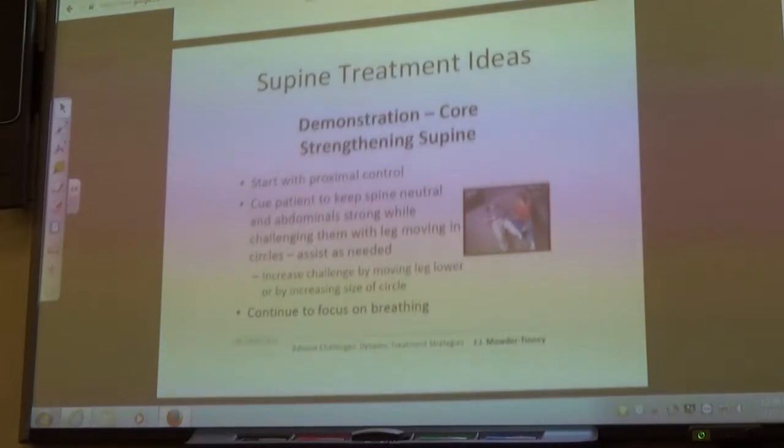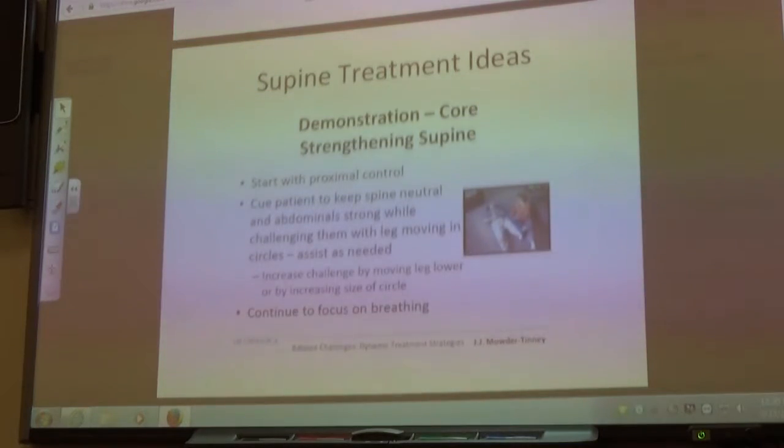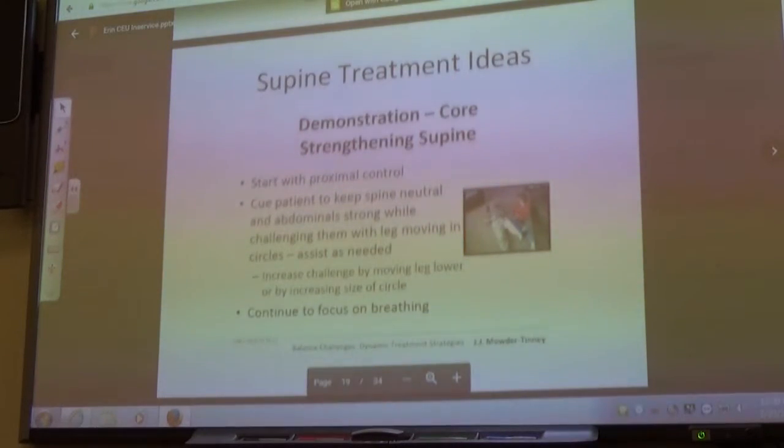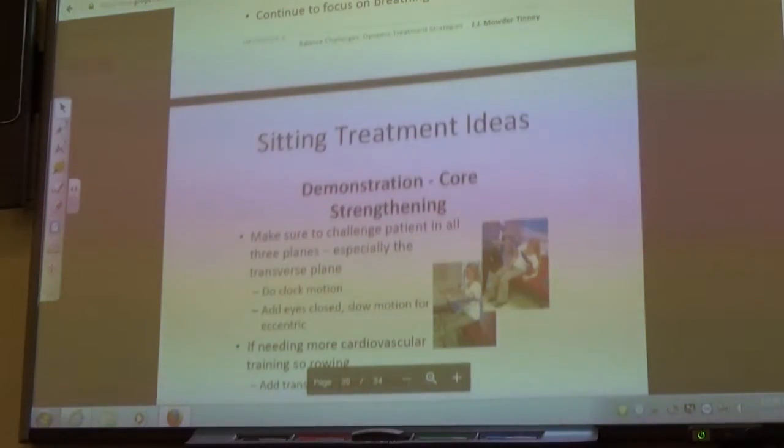I tried this, and it's actually pretty challenging. So that could benefit a lot of people who are lying and stuck in bed and can't really do core exercises in sitting or standing yet. I thought that one was interesting. Here's a sitting core treatment idea.